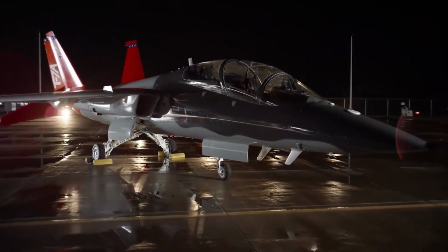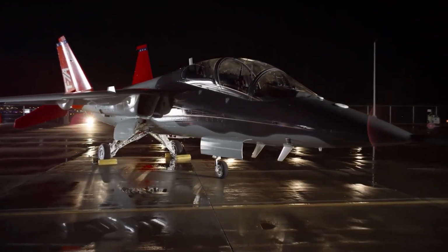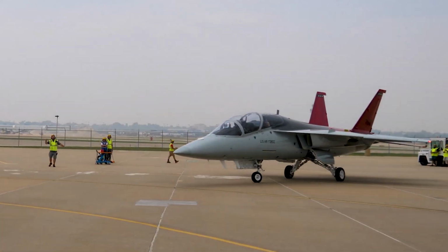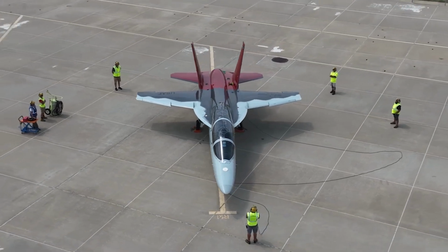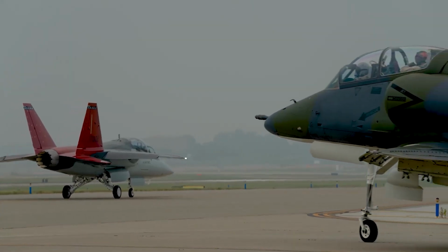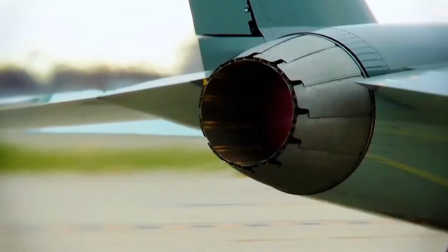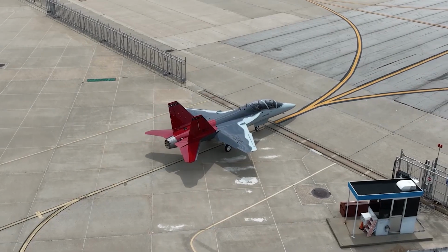Boeing has once again made headlines with an excellent innovation. The aviation giant recently unveiled an advanced supersonic jet designed to revolutionize the skies. Packed with advanced features, this sleek marvel promises faster speeds, enhanced fuel efficiency, and unparalleled performance.